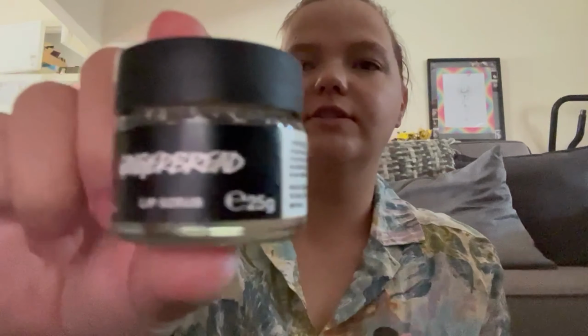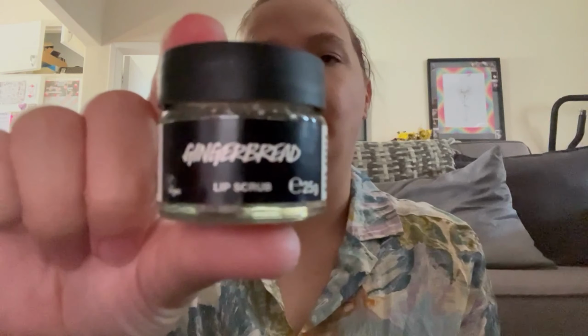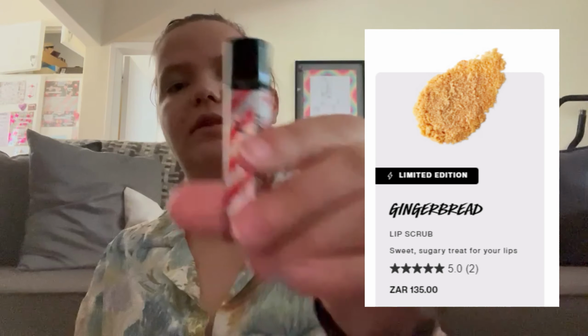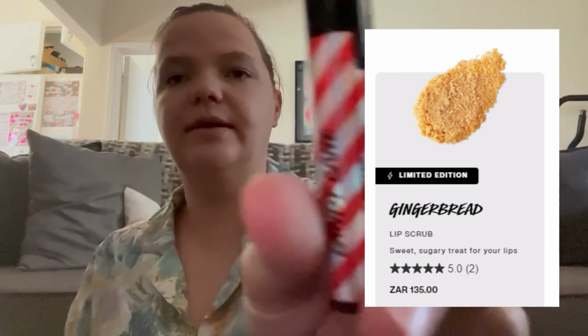I'm back just quickly before we jump into the bath products. So I got the gingerbread lip scrub. And then I bought the candy cane lip butter. Now, I'll put up the prices. I'm a little disappointed at the lip butter. I thought it was going to come in a pot. And I thought it was going to be more like a moisturizing mask. That's it.